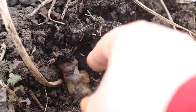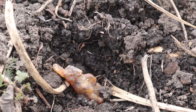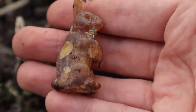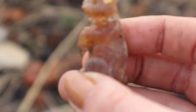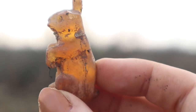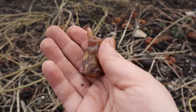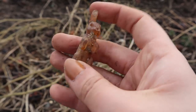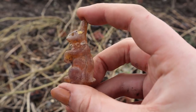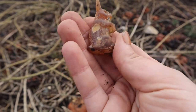What are you? You a bear? Oh, it's broken, but it's a rabbit. Oh my. What colour are you? You're yellow. It is a 1920s cracker glass Czech charm, and it is a rabbit, and he's got a broken ear, but it really doesn't matter. These are really rare. And now we've both found one each.